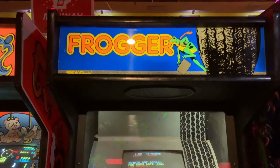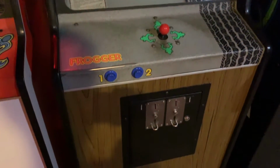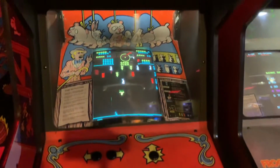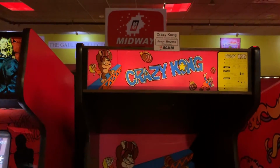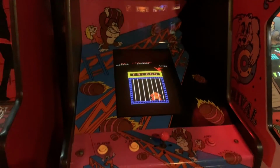And we've got Frogger from 1981, another classic, spent a lot of time on that one while we were here. Carnival from Sega in 1980. Crazy Kong from Falcon in 1981. The classic Donkey Kong knockoff.